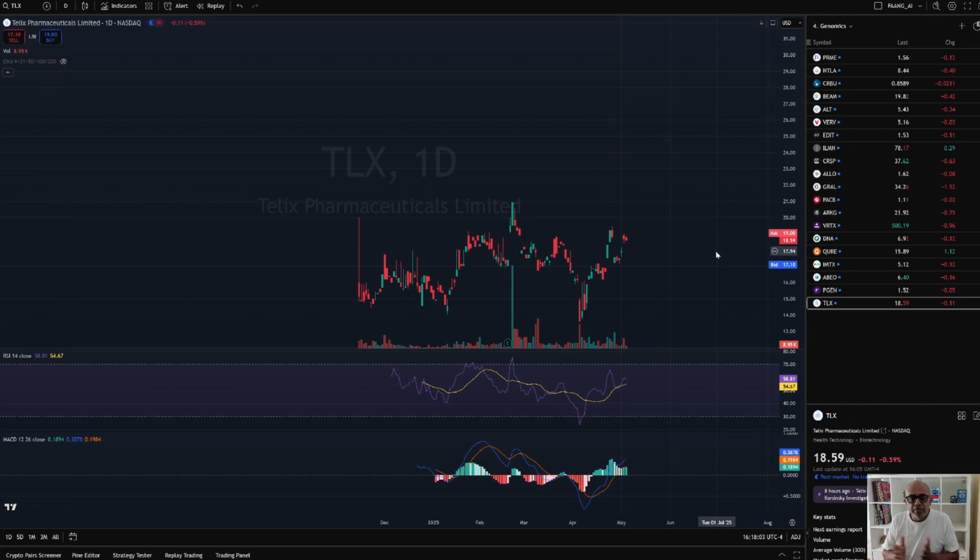So we are hoping that either Trump blinks or we have some trade deal in place. If neither of these happens, then it's a difficult time for the market.